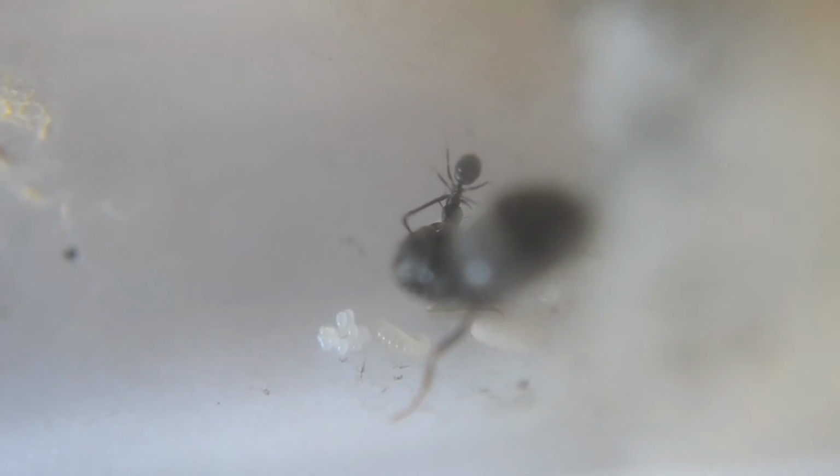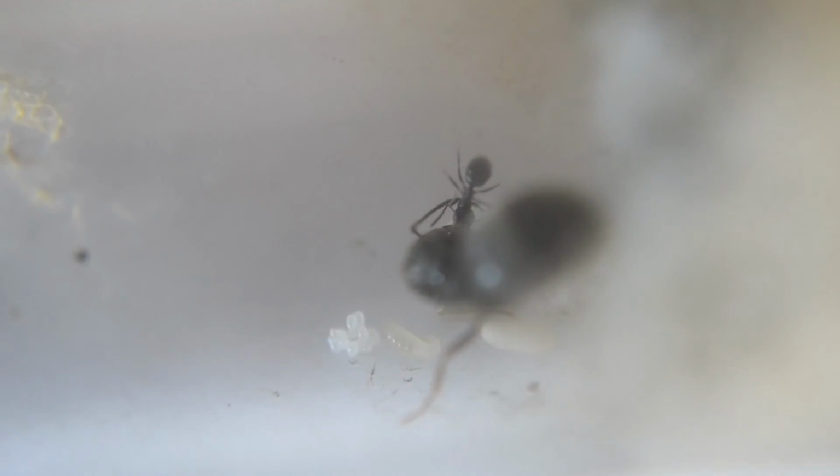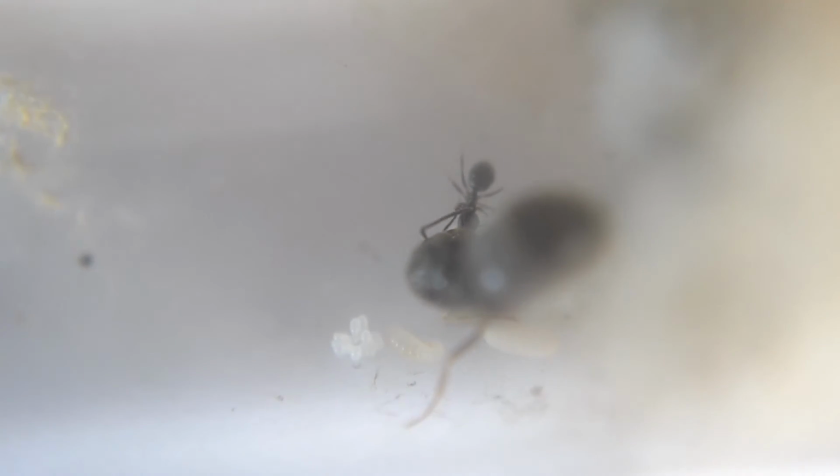And this is essentially how the queens get food deep down in the nests underneath the ground. All the workers bring food, pass it along through the chain of workers until it gets to the queen, and then they feed her.